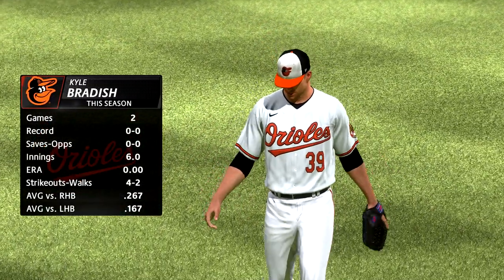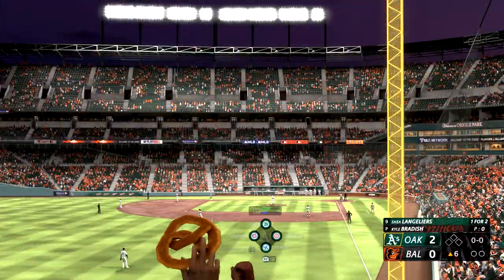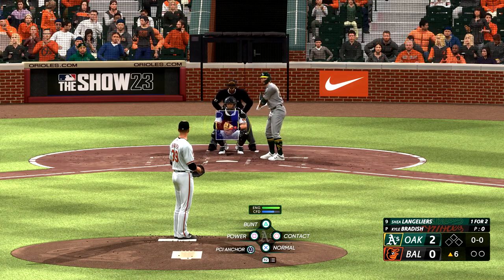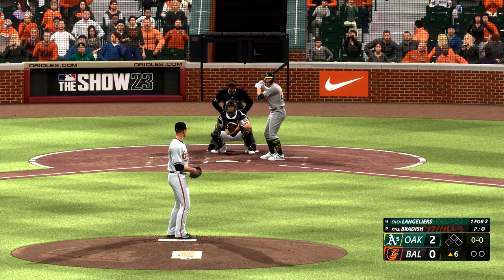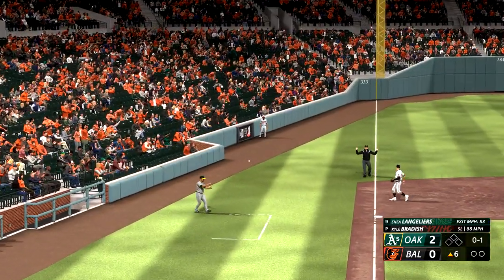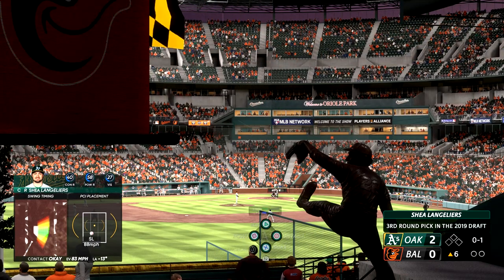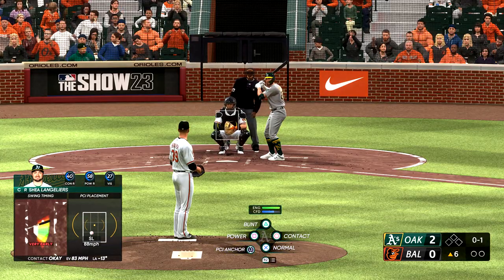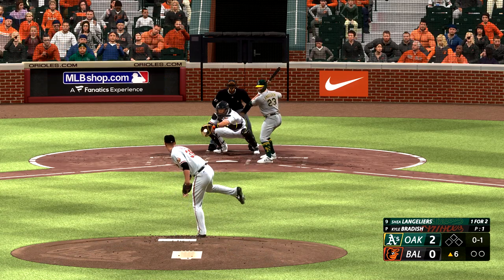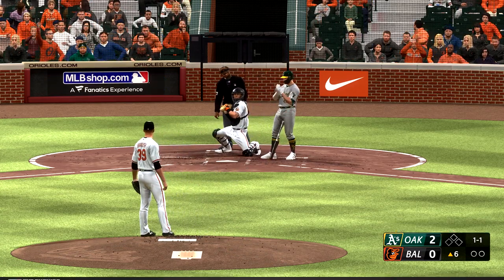Coming on for the Orioles, Kyle Bradish. And this could be a pretty critical point in this game. They're hoping he's the guy to keep them within striking distance. The pitch. Kyle. Turned on, but foul wide of third. Here comes the 0-1. And the pitch is outside, ball one.